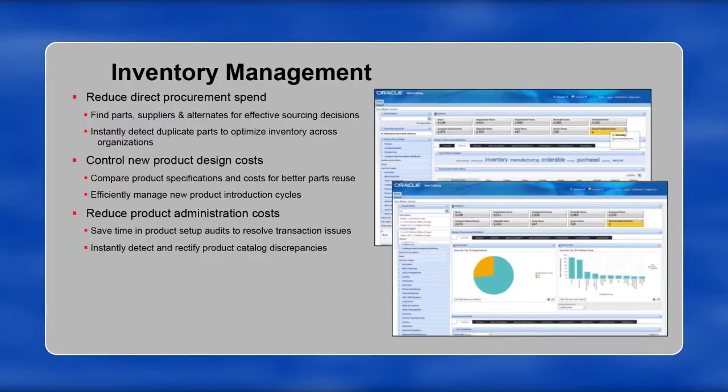We have Endeca extensions for inventory, so giving full visibility to inventory management, being able to find parts, components, alternates that you might need, again, to fulfill critical orders. Being able to control your product design, new product design by, again, being able to mix and match inventory items and giving you, again, that full visibility of what's going on within your inventory organization.